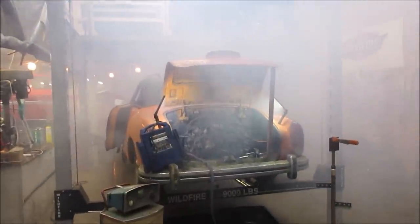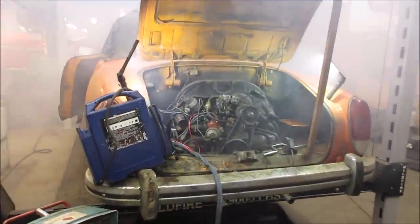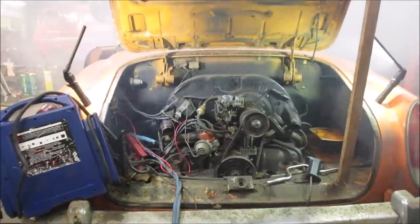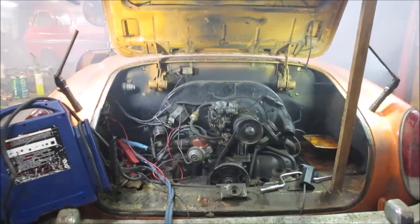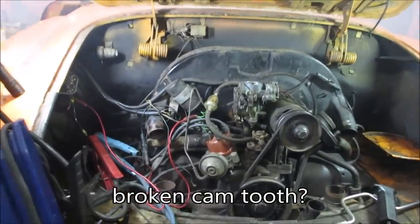All right, guys, with that, although it's a failure, I'm going to call it a success on one side and a failure on the other. We got it to run, but I think she's just a poor engine. At some point, we may tear it down and try to find out what that noise is. My guess is it's either the camshaft or just a rod that's knocking. It kind of sounds like a rod knock to me, but again, just guessing.